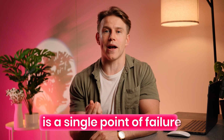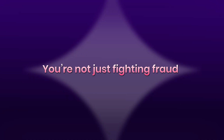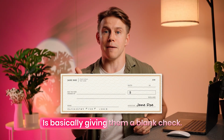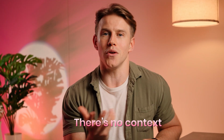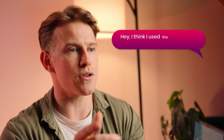Here's the thing. The old way of managing expenses, it's broken. Using one company card is a single point of failure, just waiting to ruin your week. Now, if that number gets stolen in a vendor data breach, you're not just fighting fraud, you're stuck cleaning up an operational disaster. And let's talk about team spending. Handing an employee the company card is basically giving them a blank check. There's no context, no limits, no tracking, just mystery Amazon charges and Slack messages like, hey, I think I used the wrong card for something.